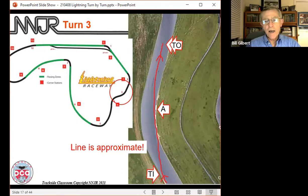Here you can see, at the bottom here, the turn in for 3, which is just a continuation of that arc. And when I was talking before about driving over the curb, I was talking about this curb right here. So we want to just use the beginning of that curb, drive right over it. At least in my experience, that continues that arc and sets us up to use as much of the track as possible as we head to turn 4.